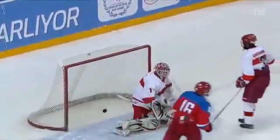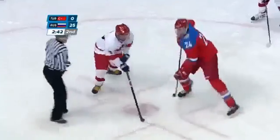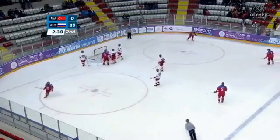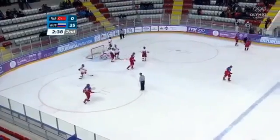Again, the passing is very good. Nobody near him, and that's just target practice. It's hard to say that, and he gives up another one. But again, that's just, they move the puck.